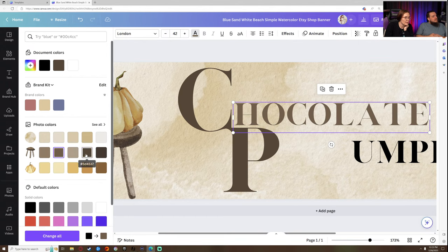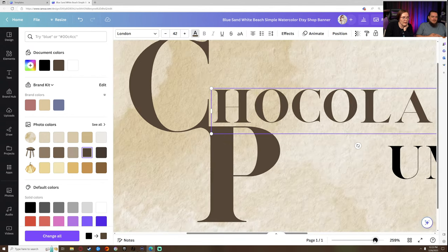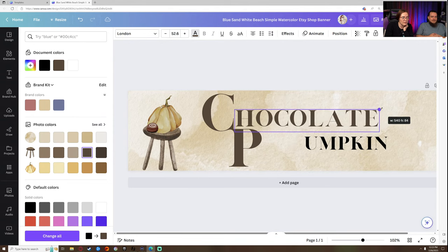Okay. That's not the same color. I don't know. I'm kind of digging it. What do you guys think? Chocolate umpkin.